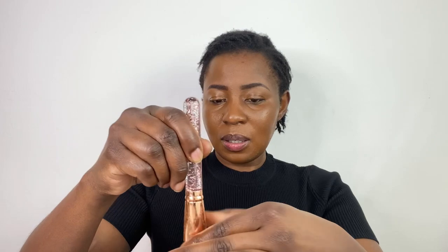Guys, you see. Oh my god. Let me squeeze out excess water. Okay. A lot of foundation, but let's see. Oh my god. Wow. Wow. I need to work this in guys, because it's gonna get really cakey real quick. So let me just take my beauty blender.